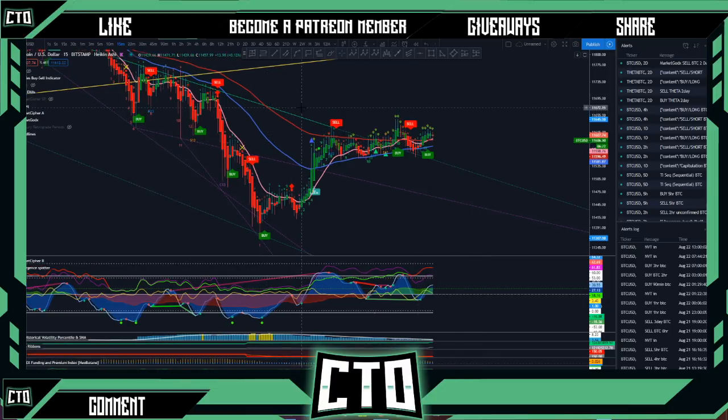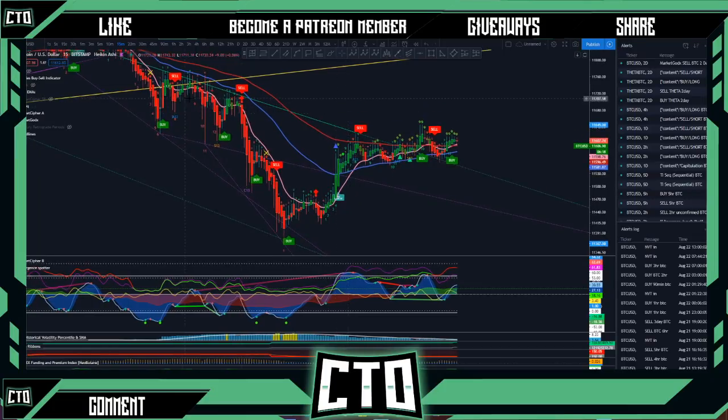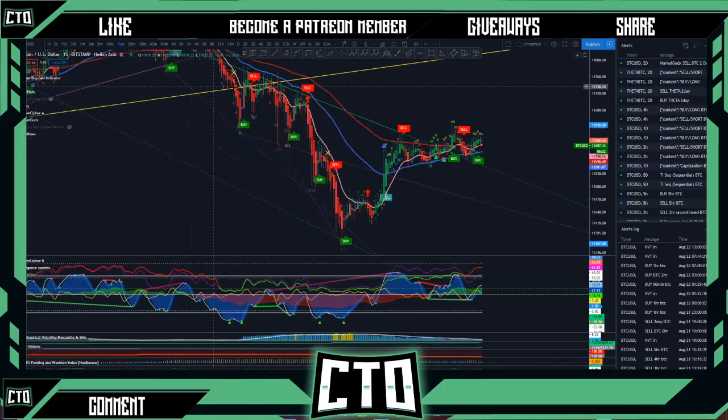We're looking at the 15-minute time frame. If you are in my private Patreon trading group, we took this short right back at about here. I believe we entered in, let me see if I can find our entry price here. We got in at about 11,700. And we took the short down here basically after we broke this trend line right here.